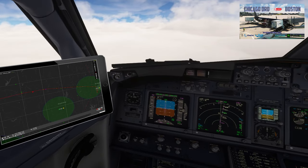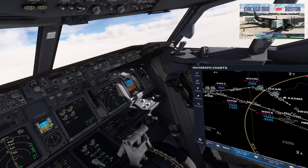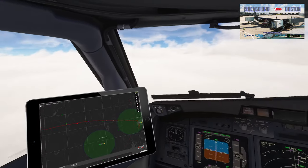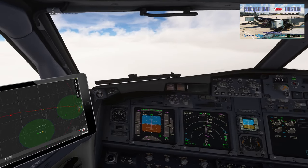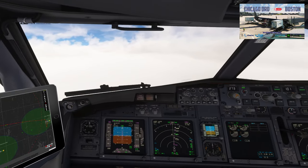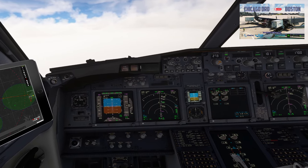Delta 350 Hotel, descend via the Roebuck 3 arrival, runway 4R, Boston, altimeter is 2984. Alright, descending via the Roebuck 3 arrival, Boston 4R, Delta 350 Hotel. Boston Center, WestJet 2211 Heavy with you at flight level 250 coming from the north.